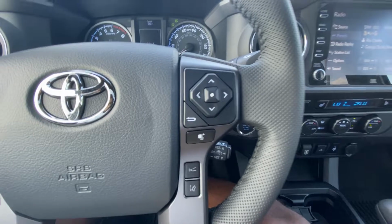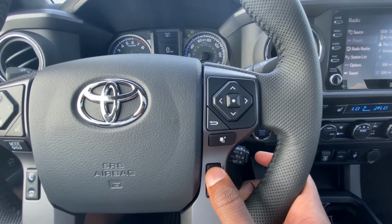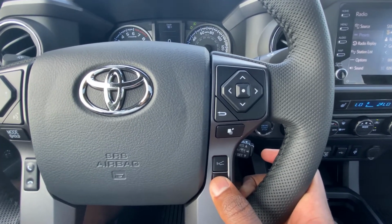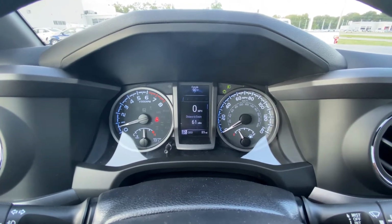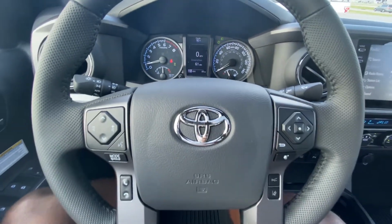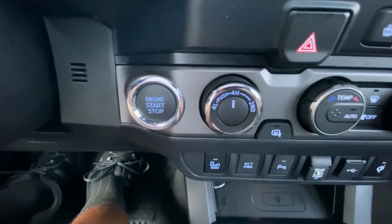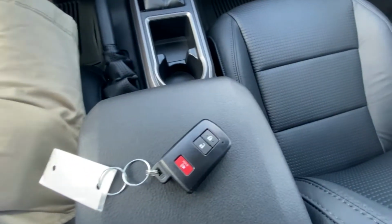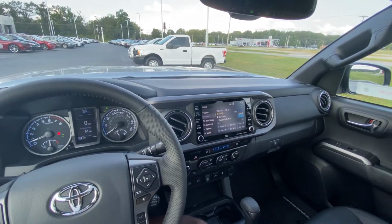And then here you've got your gap adjust for your adaptive cruise control. And then your lane keep assist. And then there is your gauge cluster there. Push button start. I'm really liking how Toyota's trying to get push button start in basically everything. And there's your key fob. So next we're gonna go ahead and take this Tacoma TRD off-road out on the road for a test drive.